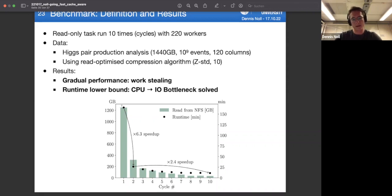And you can see that from run 1 to run 2, there's a very nice decrease in runtime, a speed up of a factor of 6.3, because in run 2, of course, the read duration from the network attached file storage is not so high, because the caches are full and the workers do not need to load the data again. What you also see is that the cache performance is not 100% from the beginning, so not 100% from cycle 2, and this really results in this gradual performance here.